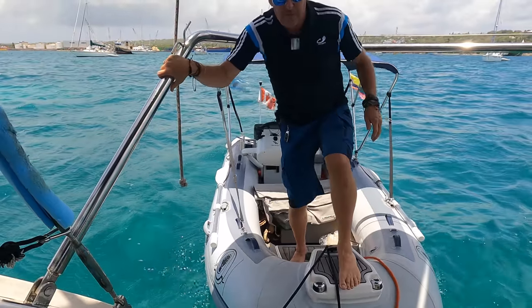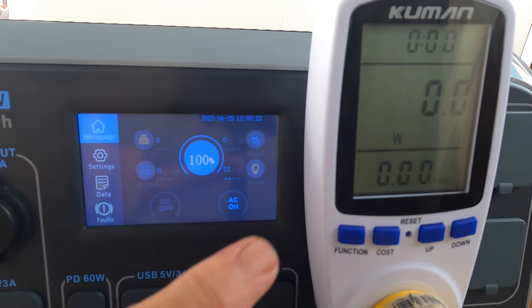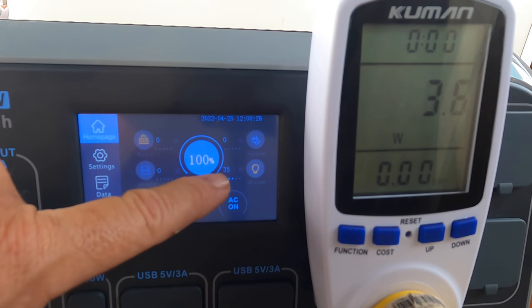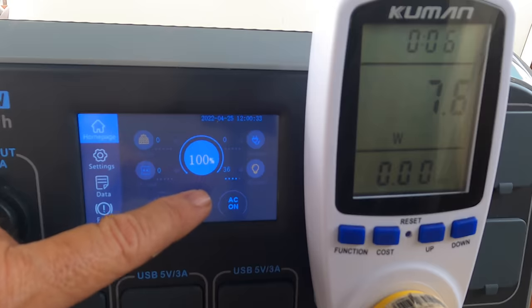Okay, dinghy is plugged in. Now we just turn on our AC circuits. Display powers up, everything is at zero. And this should just start coming up in wattage as soon as it detects the battery charger for the dinghy.